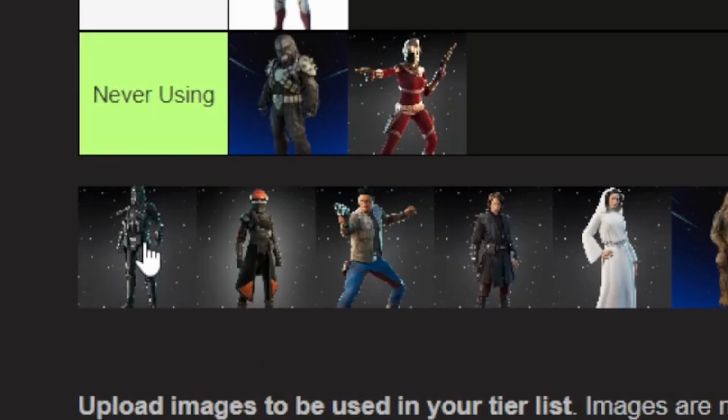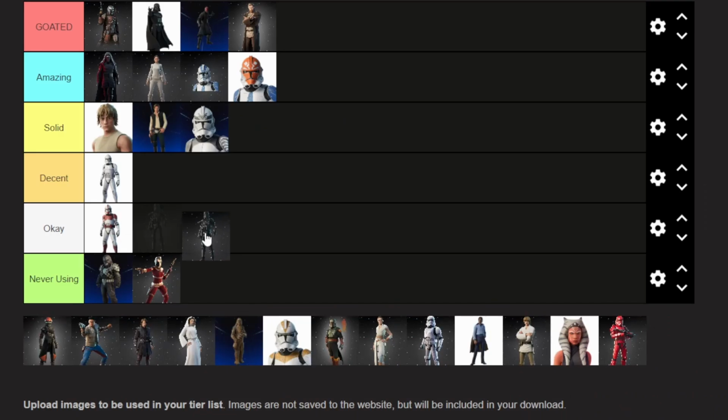What is this? I don't even know what this is. I gotta be honest. What is this? I don't know. Let me know in the comments. It's like some clone trooper, like Imperial something. Imperial clone trooper? I have no idea. Let me know in the comments. But I'm never using them.